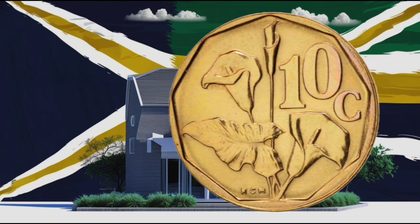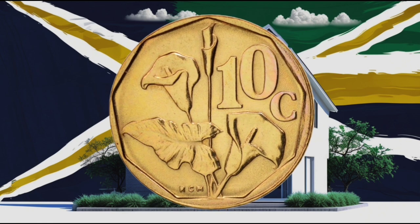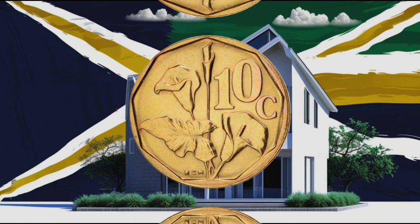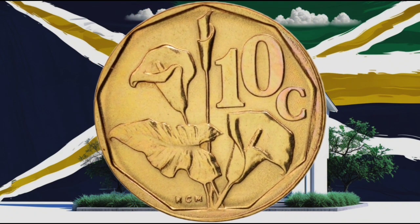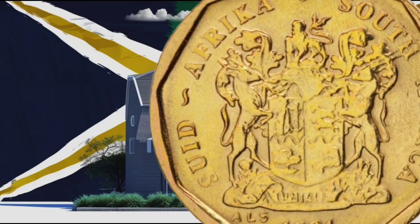What makes the 1991 version of the 10 cents coin particularly interesting is that it represents a kind of transition. The designs and symbols used in the coin predate the full political transformation of South Africa, but they are part of the final chapter of an era. As such, they hold symbolic value far beyond their monetary denomination.